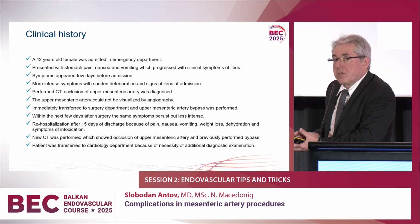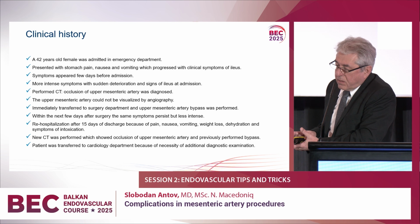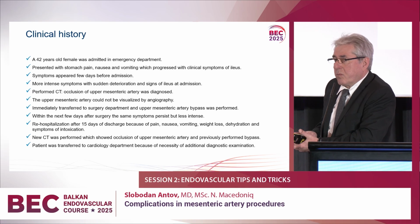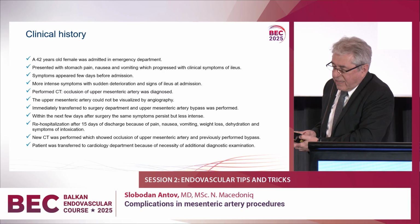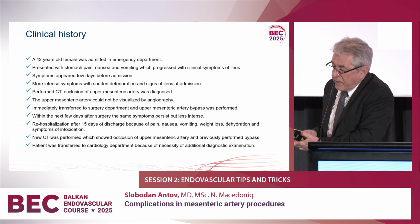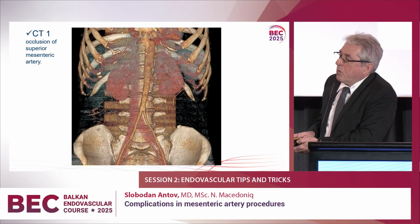Immediately, the patient was transferred to surgery, where an artery bypass was performed. Within the next few days, symptoms stayed almost the same, but less intense. Fifteen days after discharge, the patient was re-hospitalized because of pain, nausea, vomiting, weight loss, dehydration, and symptoms of intoxication. A new CT showed occlusion of the superior mesenteric artery and of the previously performed bypass, and the patient was transferred to our department.